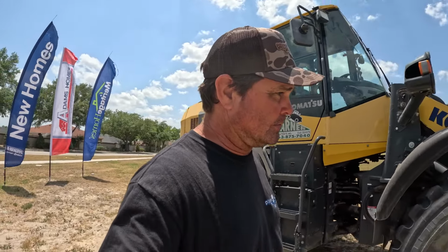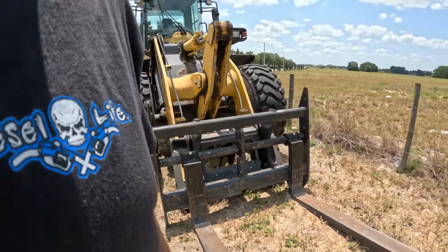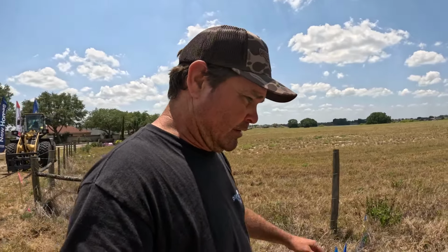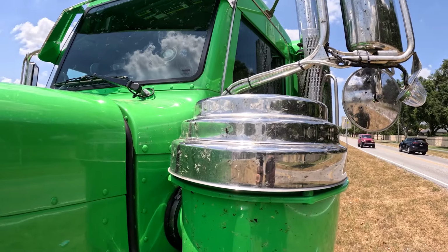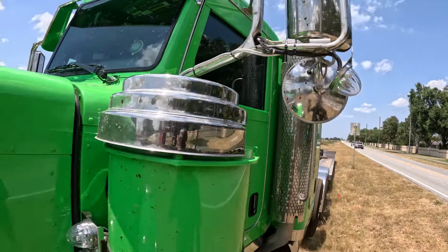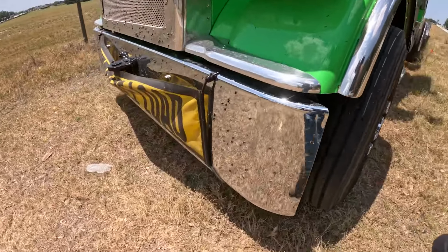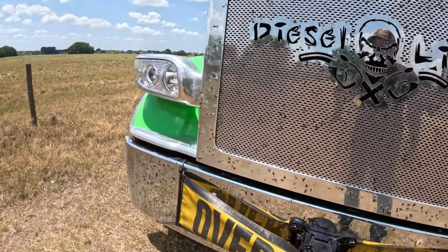So, we're gonna detach. We're gonna have to spread these forks out. They spread pretty good the last time though. We'll pick up that bucket, somehow get all that garbage out of it, load her up and go. Look at this stuff, man. Love bugs. Look at that. Dang it.